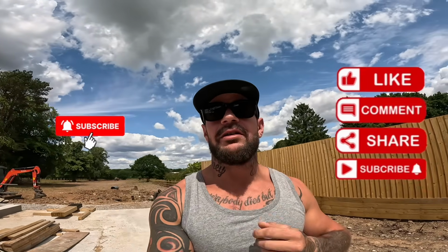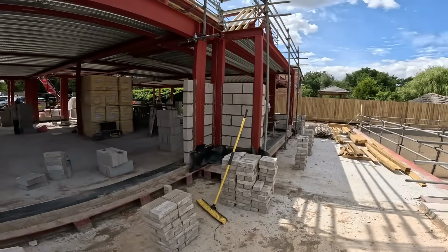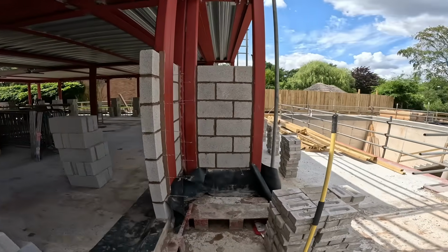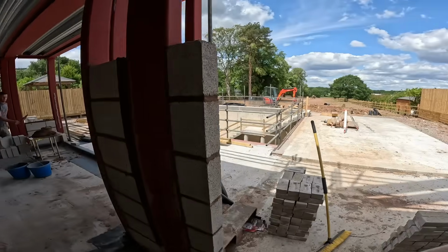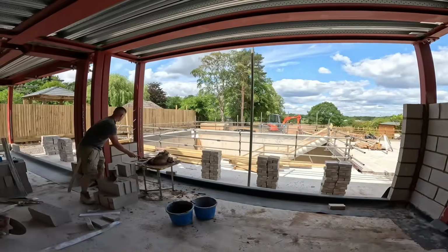I know it should have been done by now, but we was last minute on this job pretty much. It come through not too long ago, so we've only had one site meeting before it was quoted and finalised with the price at what we was going to do it at. So yeah, around here as well started going up. All good as.